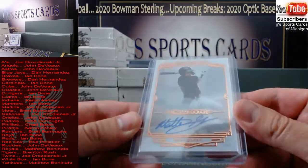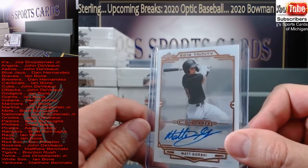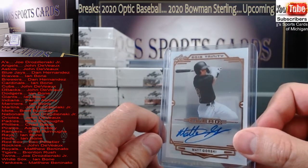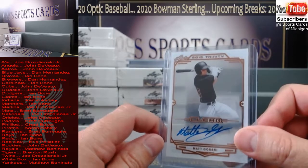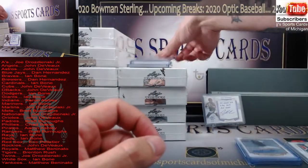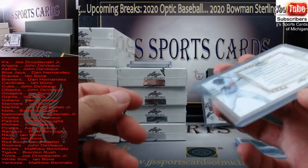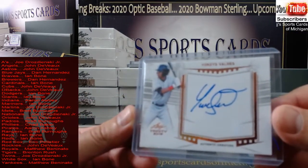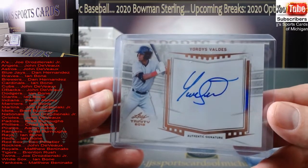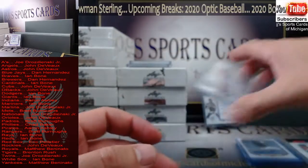We got a Matt Gorski. Who is this? Gonna go to the Pirates. Pittsburgh. Matt Gorski. And then we have a Yordiz Valdez. That is non-numbered. That's going to go to Cleveland Indians. Aaron Ashley. Doing well, Aaron. Couple nice pulls already.